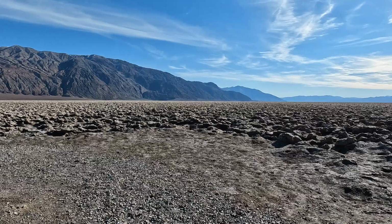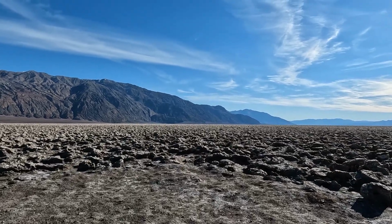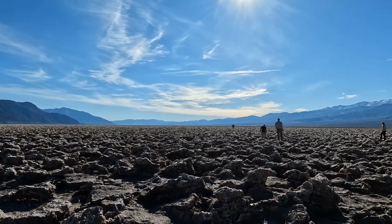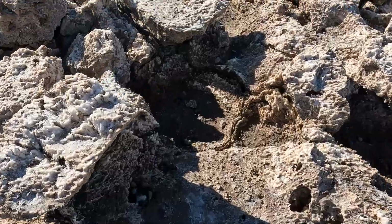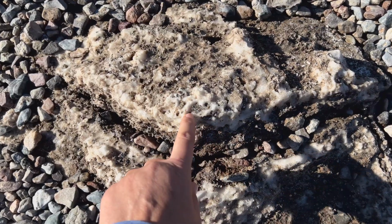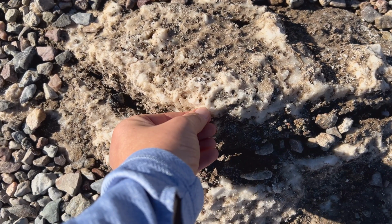This is such an eerie place, you guys. The Devil's Golf Course, to the surprise of many, is not an actual golf course, but a giant salt pan consisting of miniature salt pinnacles that were eroded by wind and rain. So this is like solid salt right here.